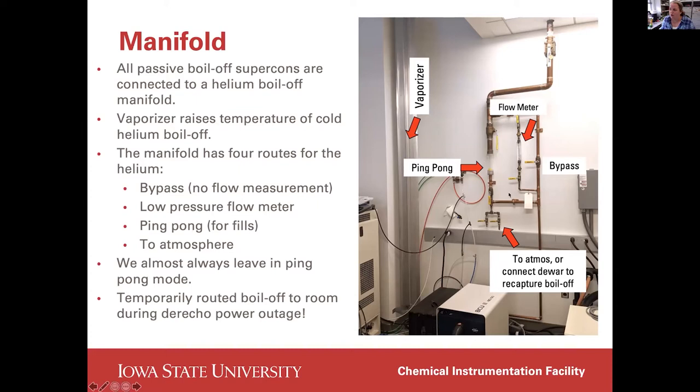leave it in this mode all of the time. We have just a regular low flow meter that has been shown in other systems. And we have a bypass where you don't have to go through any flow meter. And then we also have, you can vent to atmosphere or you can connect a Dewar to recapture the boil off if you have to keep a Dewar in the lab for a couple days.